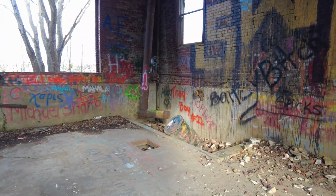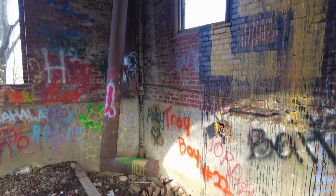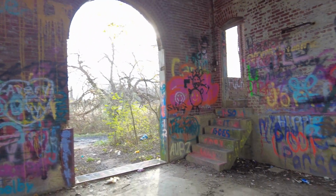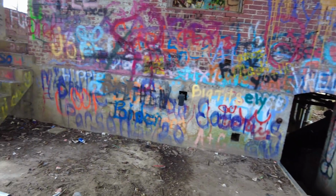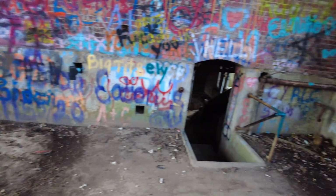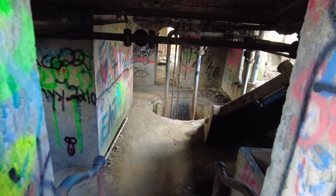Now I'm actually not sure what this room was. I imagine it aided the power production in some way, but it is now mostly empty. We do have some pipes barely hanging from the ceiling here. This also does have the massive door. This place has a lot of massive doors and windows, especially arched, which is very nice. But this room is mostly empty except for some trash from some people who probably threw a party in here. Every time I come here, this place is in a little bit worse condition and a little bit more trashed.